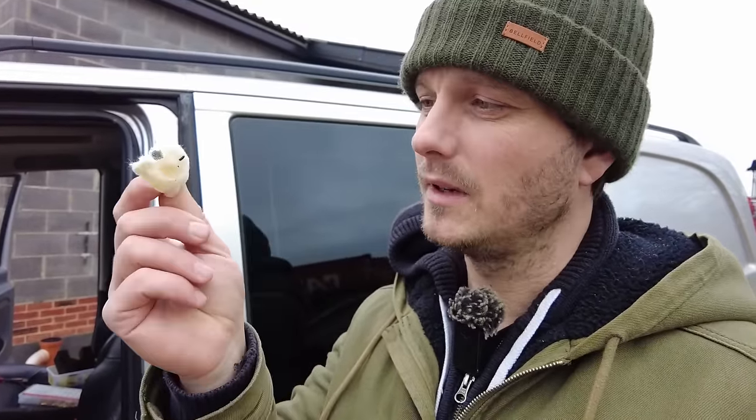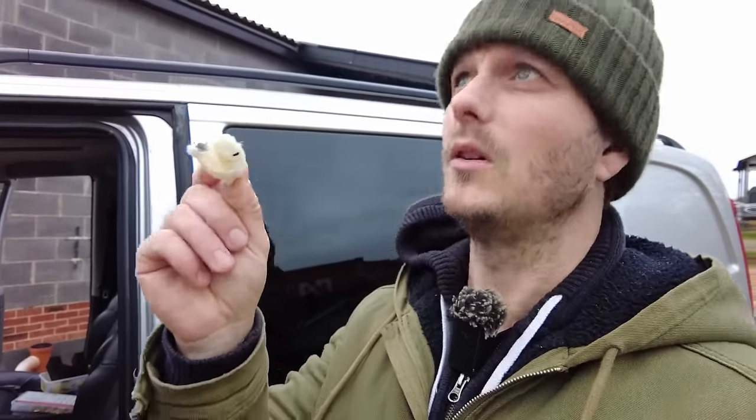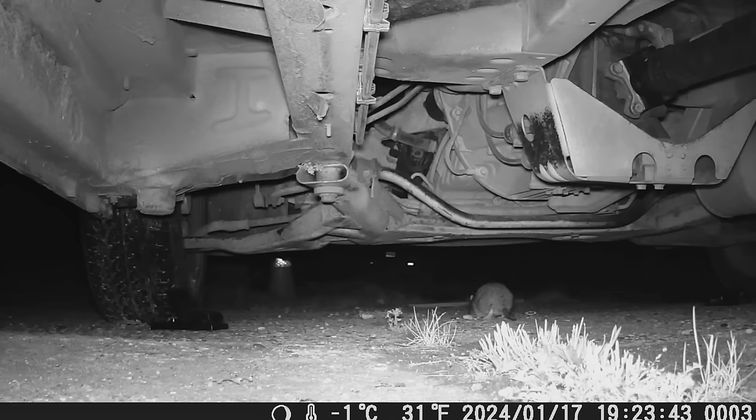Oh, another thing. Rats and mice apparently don't like strong smells, so I've got loads of these peppermint balls, or cotton balls, with peppermint oil on them. They're chucked in the van, like there was loads of them. Rats don't give a fuck about this, absolutely not, because I had the trail cam underneath the van, and one of the rats, if I can find the video and a clip of it, had one of them cotton balls and it was trying to chew it because it thought it was food. So it doesn't work on rats. It might work on mice. I don't know. I keep on saying rice and mats.